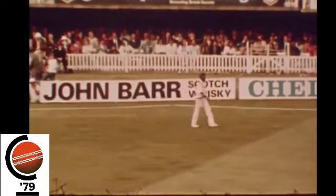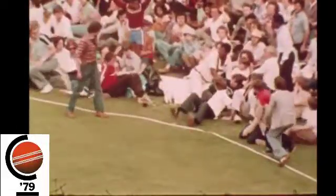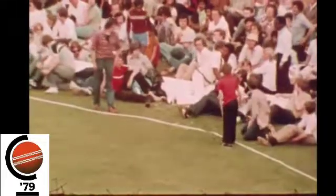That's more like it. That's 4, up to long on, a big hit. 4 to Gooch. And it's Gooch again. And he'll get a 4 there, I think, down to third man. Yes, the 4 runs, the crowd watch. Croft falling into the crowd there, very near the ropes.